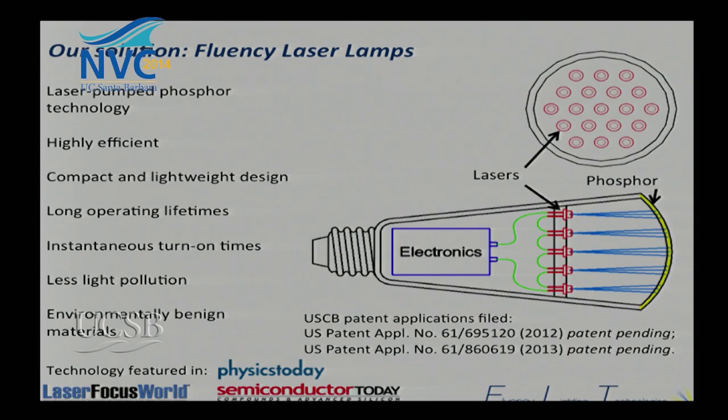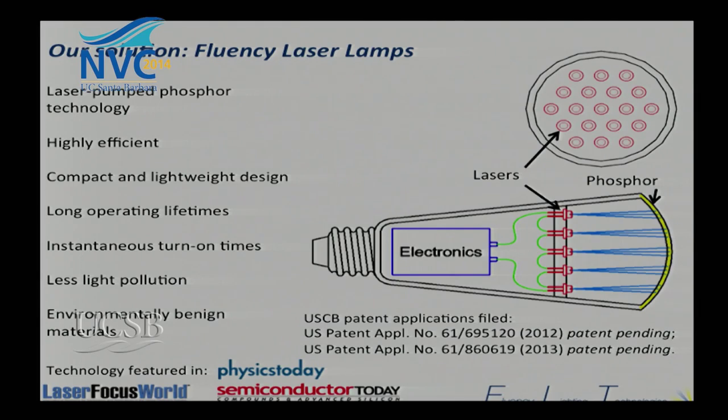So how does a laser lamp work? Here, Jared has a small-scale proof-of-concept demonstration. At full capacity, our lamps will be producing 100 times this amount of light. Within our lamps, there are electronics to power the laser diodes, which are embedded in a heatsink material. The power and the light output of our lamps will depend on the number of laser diodes that we're using for each. The lasers emit blue light, which combines with the phosphor material and is converted to white light and extracted from the device. Our patented laser-pumped phosphor technology that was developed here at UCSB allows us to deliver highly efficient light in compact, lightweight designs with long operating lifetimes, instantaneous turn-on times, and using environmentally friendly materials.